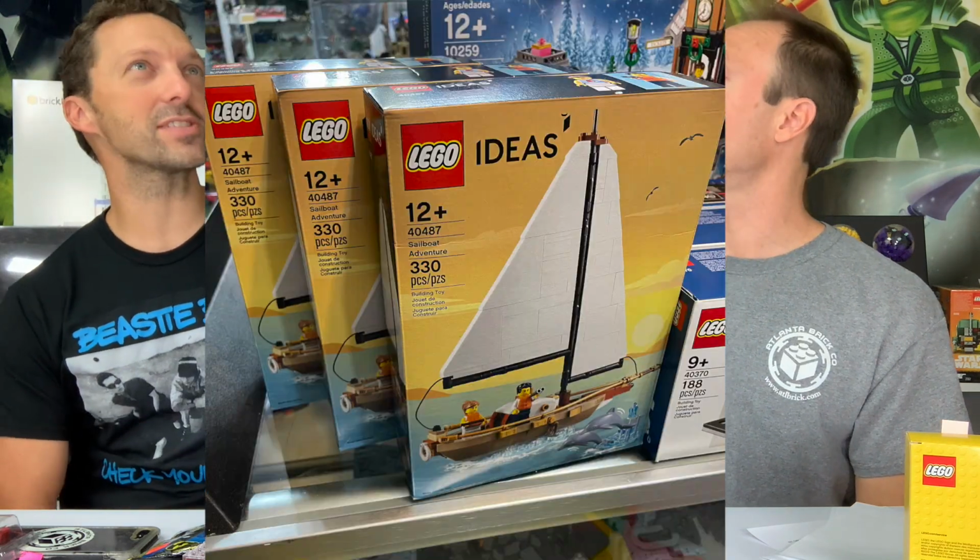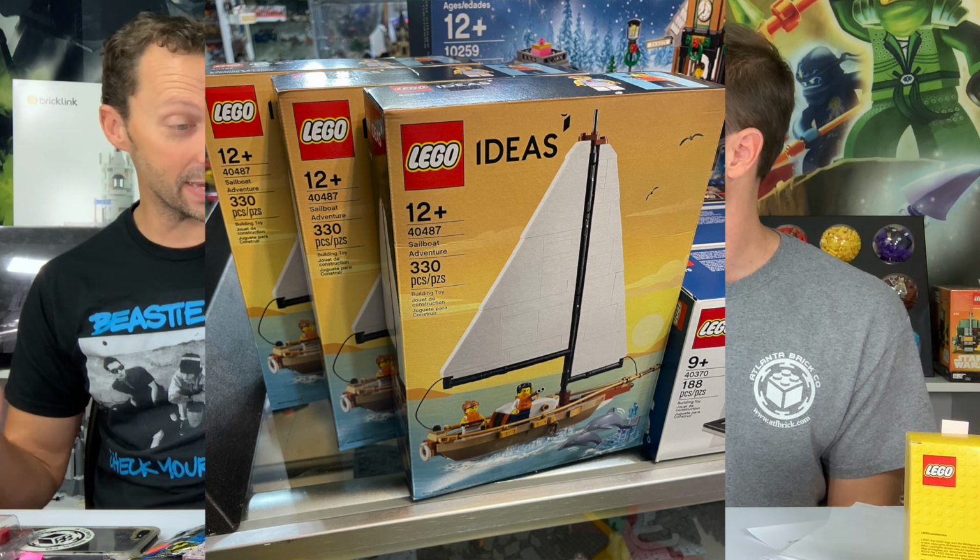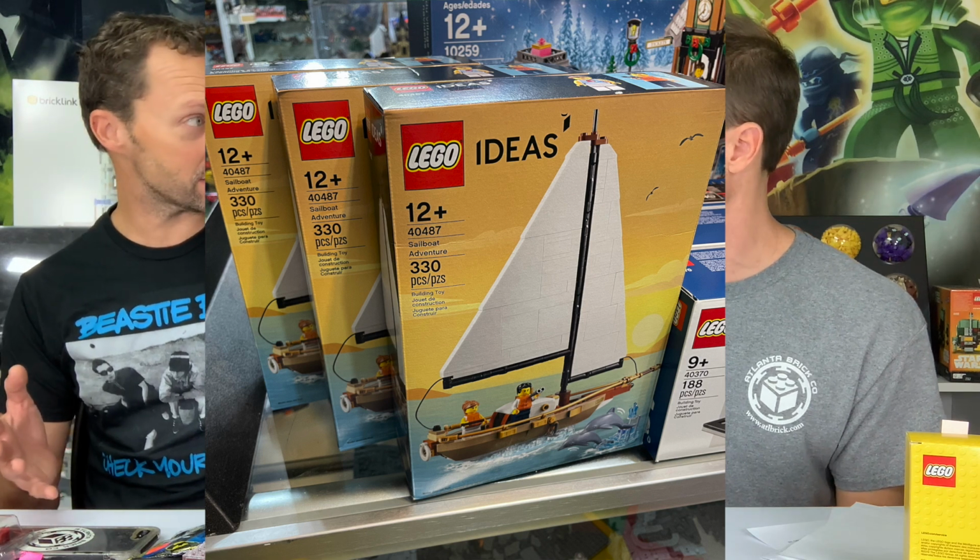Right now we're getting those sailboats in, and they're awesome. That is an amazing free gift. It's big, it's a lot of pieces. It's a big set for a free gift. It comes with an animal, it's gorgeous. That will go up in price. The car's going to go up, that Amelia Earhart set. The Charles Dickens is going to skyrocket.